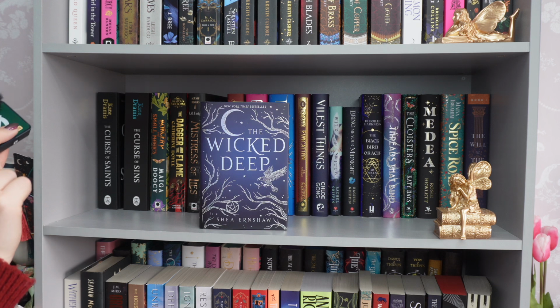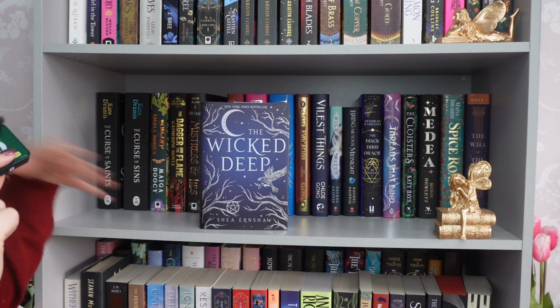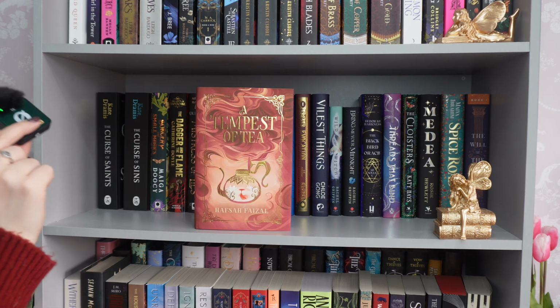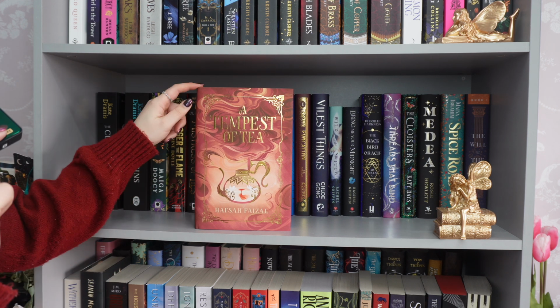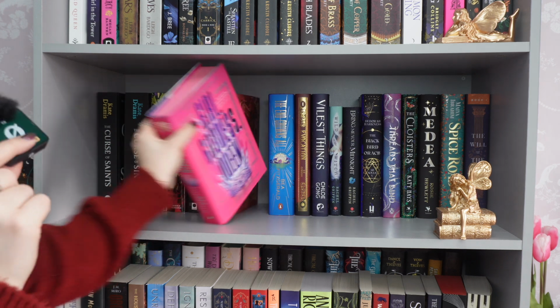Then have The Wicked Deep by Shay Earnshaw, and I just want to read this one because I've heard their writing is amazing. Very witchy, very spooky vibes. Definitely want to read this spooky season. I've then got A Tempest of Tea by Hafsa Faisal, and I have read We Hunt the Flame by Hafsa Faisal. Didn't really enjoy that, but want to read that second book in that duology before I pick up this one.